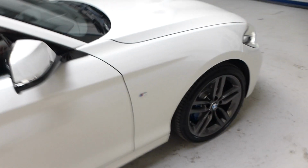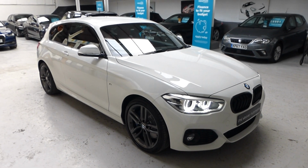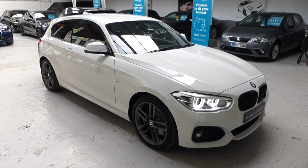So that's our 2017 17 plate 125 3-door M Sport with over £3,000 of options fitted to the vehicle.